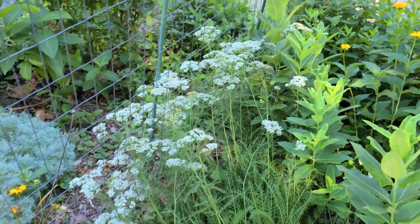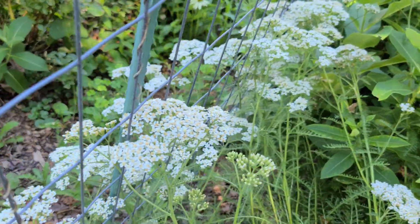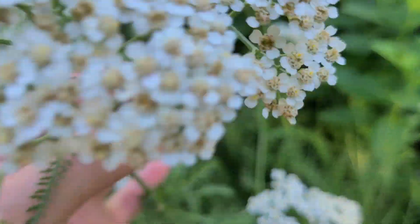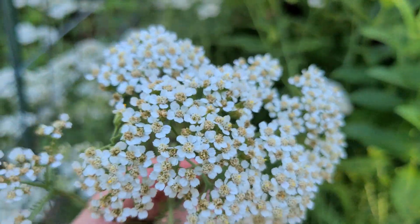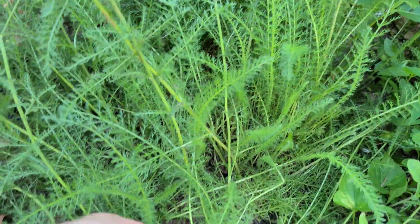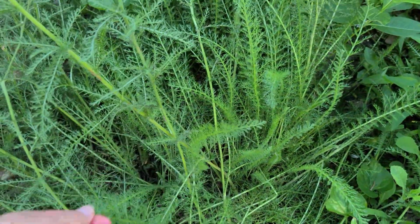I have some, this is native yarrow, so this has a white bloom. It has a pretty light scent. And that ferny foliage. I can never say that word right.